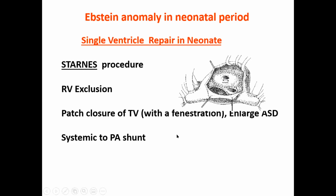So now essentially you have made him a univentricular heart in all respects. Whatever vena cava blood is returning should go to the left side through the ASD which you have created. There's no functional RV, nothing will go forward in whatever pulmonary artery is there, and you do a systemic to pulmonary artery shunt.